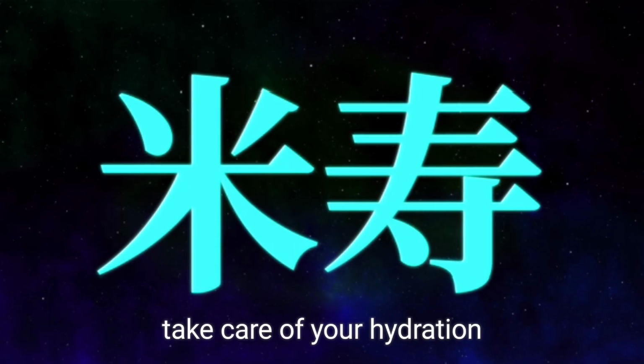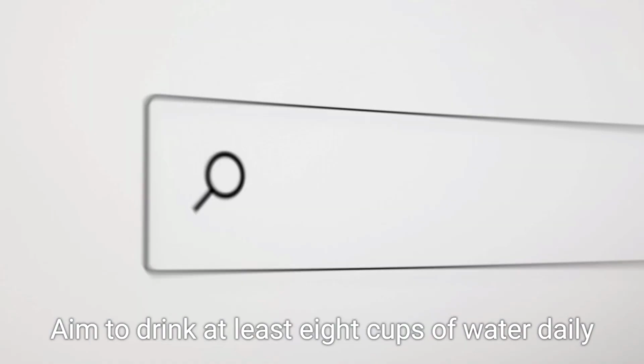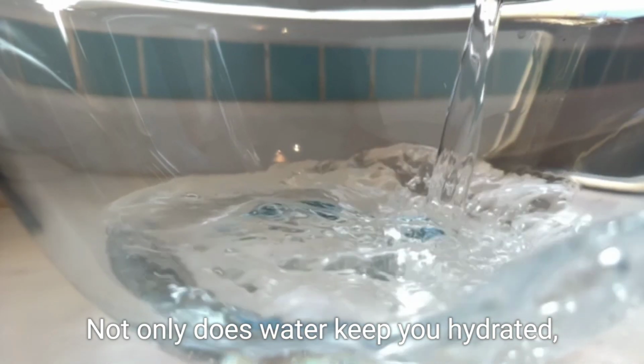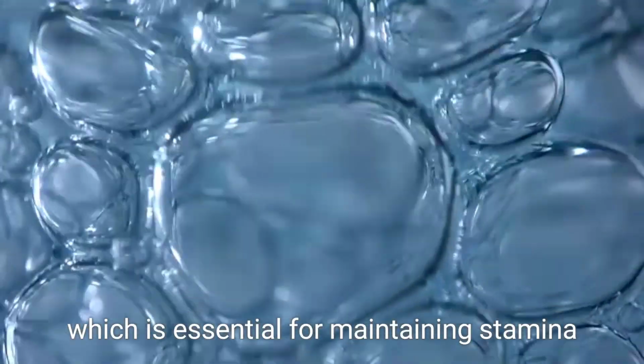First and foremost, take care of your hydration. Dehydration can quickly sap your energy and make it difficult to push through the day. Aim to drink at least 8 cups of water daily. Not only does water keep you hydrated, but it also helps with the proper functioning of your muscles and joints, which is essential for maintaining stamina.